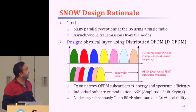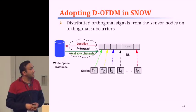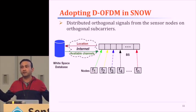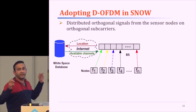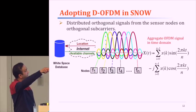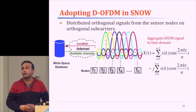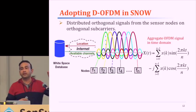So how do we realize DOFDM in our design? The distributed orthogonal signals are generated by the distributed nodes. So everybody independently encodes its data, okay? Then they transmit on the air, and that signal can be represented just like this. There's the time domain representation of the signal. And when the signals come at the base station, the signal actually looks like this. So the base station now should decode this composite signal, which is very, very challenging.